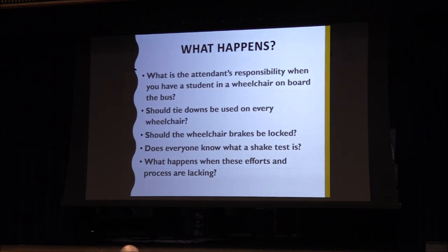So what's the attendant's responsibility when you have a student in a wheelchair? Someone give me an idea of what the attendant's responsibility is on the bus with someone in a wheelchair. You're driving down the road, what's the attendant doing? Making sure it's not coming loose, attending to the student in the wheelchair.